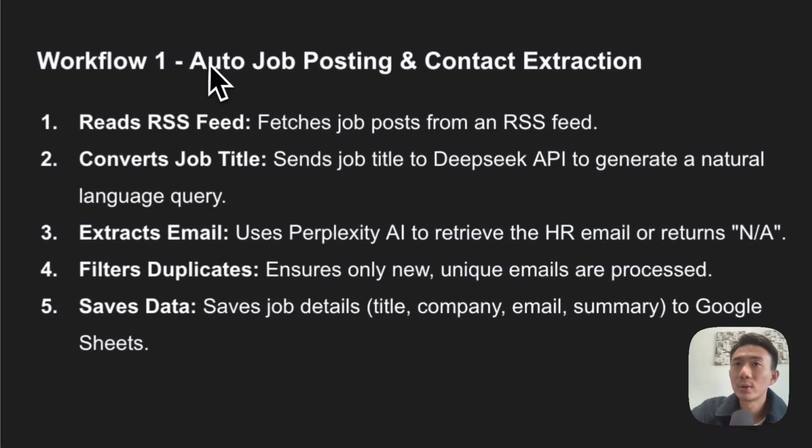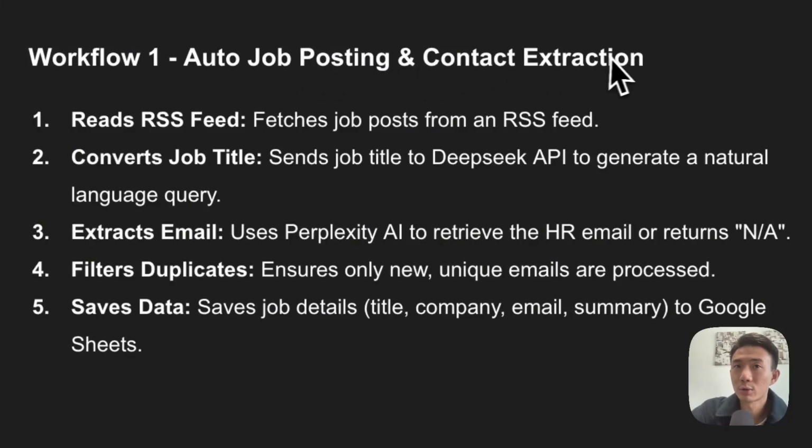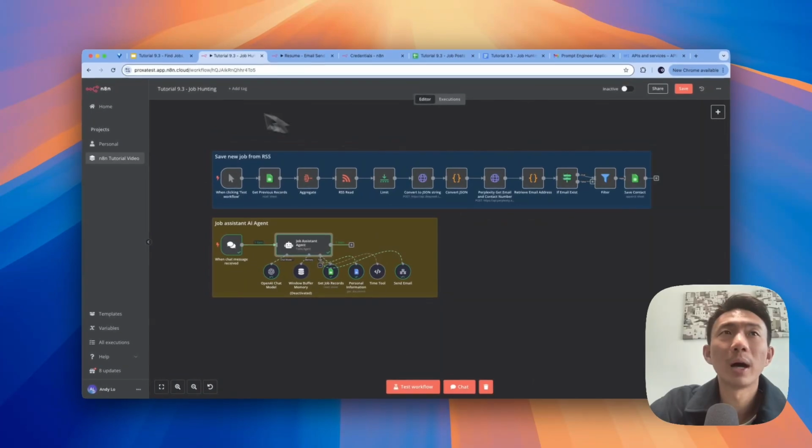First of all, the first workflow is for auto job posting and content extraction. We will get the job post from an RSS feed, and then send job titles to Deepseek API to generate a natural language query, and then we'll extract emails using Perplexity and filter duplicates. So we want to have just new and unique emails to be processed and stored to the Google Sheets to avoid duplications. And then we store everything to the Google Sheets. So this is the first workflow. I will dive into this part node by node later.